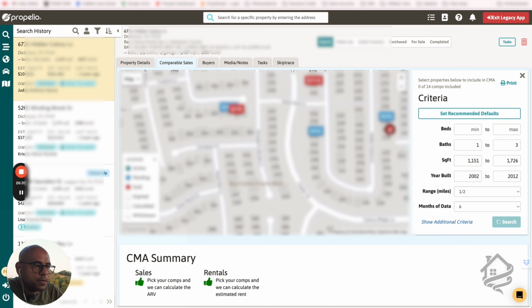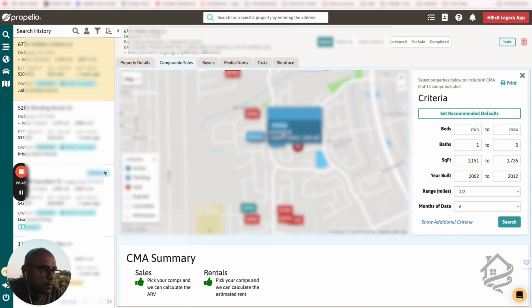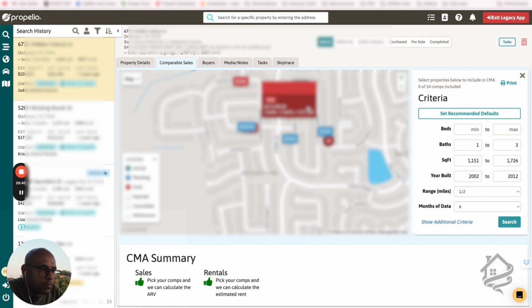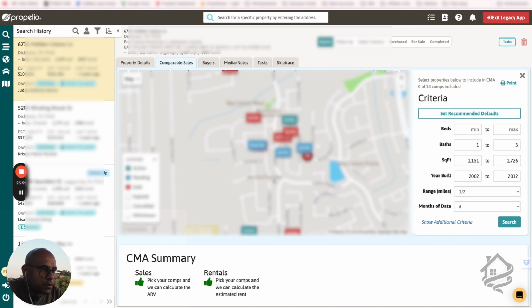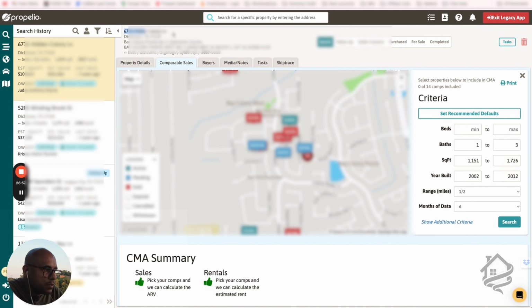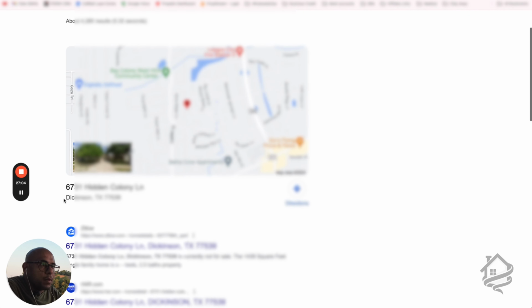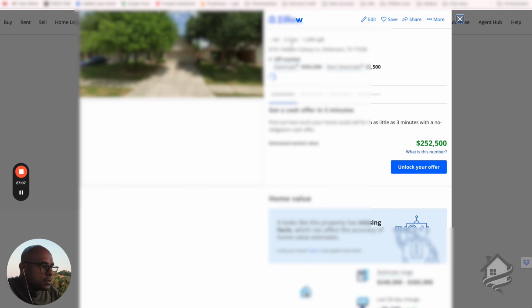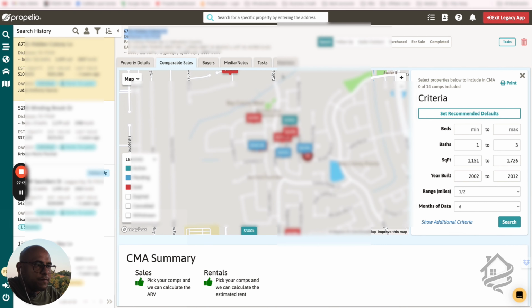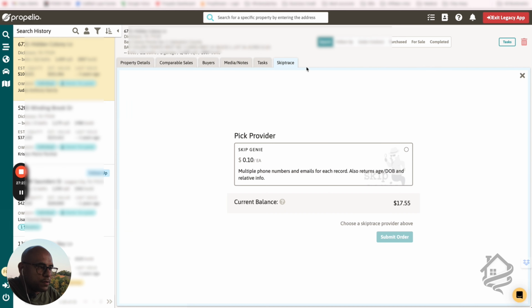All right, so here we got, I think this is for sale. We got 259, a sold 270, 300. I'm always just curious what Zillow says. So it's not listed. Always make sure that it's not listed when you look for it on Zillow. So 252. Okay, we're going to go with 250 ARV, that's after repair value. So yeah, 250, 260, we're on the money. So we're looking for Judas. Let's skip trace it.